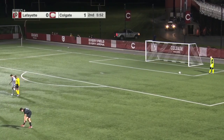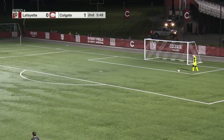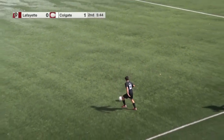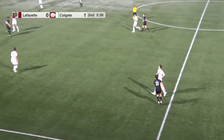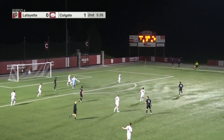Substitution for Lafayette. Lombard back on. Mizrahi off. Lafayette with all the offensive firepower up top here. The final 5:40, trying to find an equalizer. Lofted ahead, Cook off his line, grabs it.